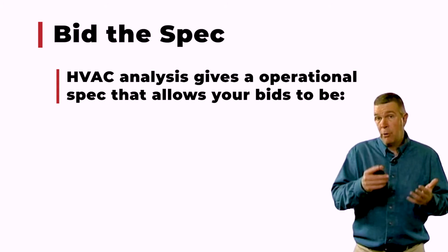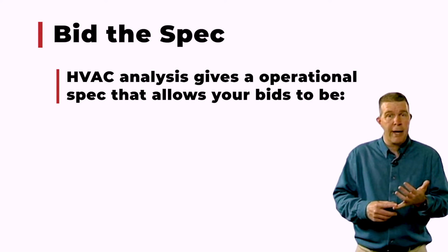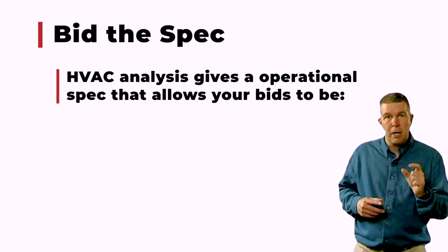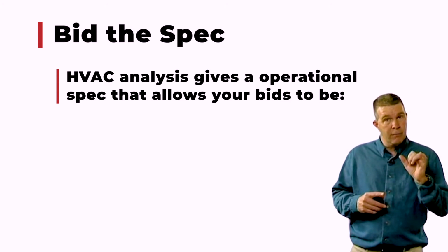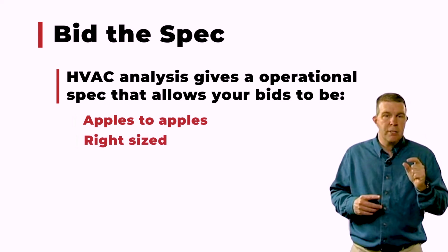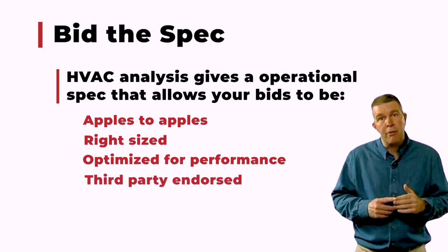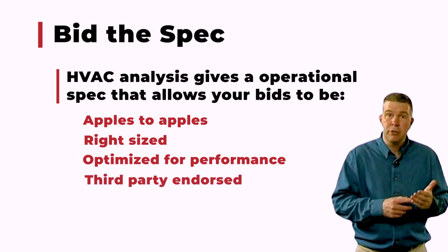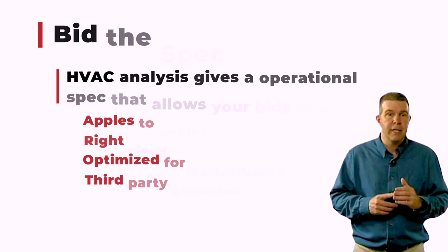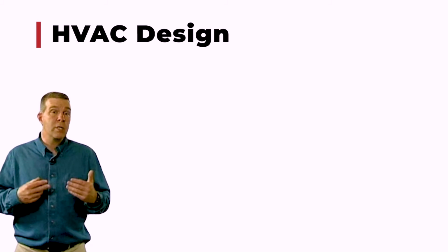Not only is it good from your benefit, knowing that you've got a durable structure that's properly sized and we're going to get the humidity out of the house, but it also means that the homeowner isn't paying too much for his system. It's the right size. And now, when everybody bids the spec, you've got an apples-to-apples comparison for all of these bids. It's right-sized, it's optimized for performance, which is incredibly important, and it's basically third-party endorsed because you've got that manual J calculation, or in some cases that third-party person that does that analysis of HVAC. You can go one step further beyond analysis and you can do HVAC design or duct design.